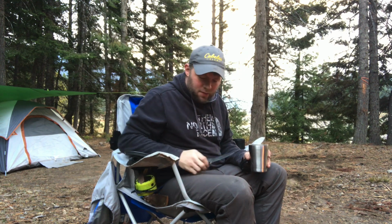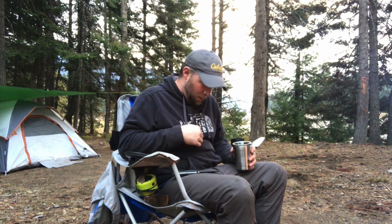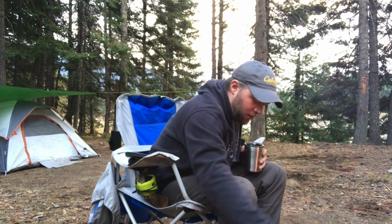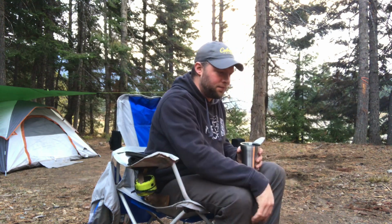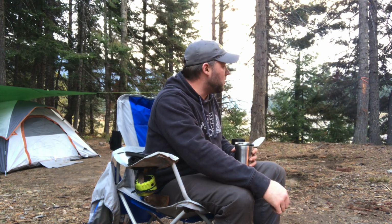Got my Cabela's thermalware pants. $32, I think that's what I paid for it. I don't know the price of it now. But these are really nice, really comfy, keeps you really nice and warm. Of course, I got my North Face sweatshirt. I've had this one for about 2 years, I believe.